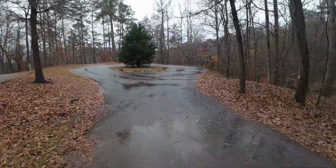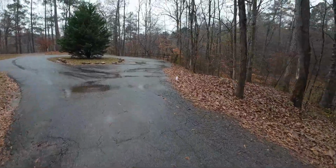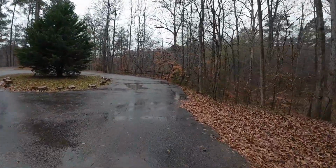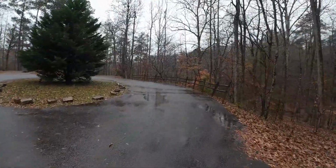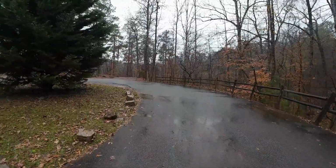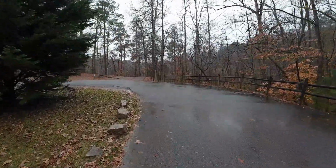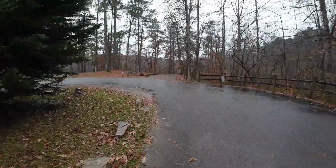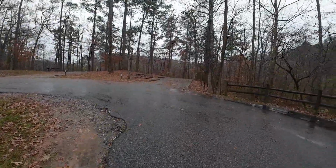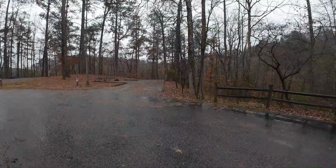You have this little loop. Looks like there's two sites over here, which would finish up the campground. So these ones are kind of tucked back by themselves. It'd be nice if you knew each other and you kind of have this little section all to yourself. This is site 61.